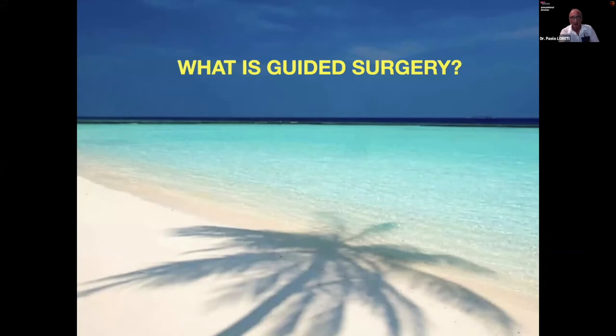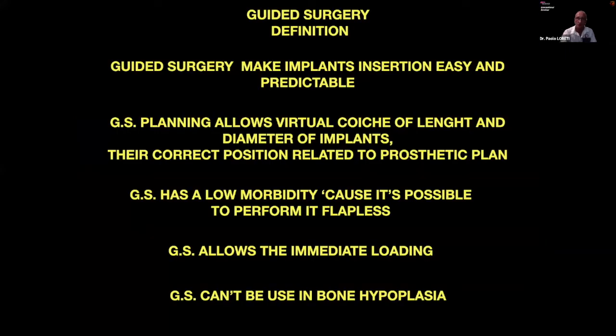I will speak about guided surgery. First of all, what is guided surgery? The guided surgery approach makes implant insertion easy and predictable. Guided surgery planning allows virtual choice of length and diameter of implants and their correct position related to the prosthetic plan. Another advantage of guided surgery is low morbidity, because it is possible to perform it flapless. And in most cases, it allows immediate loading. But guided surgery can be used when you have a bone and soft tissue hypoplasia.